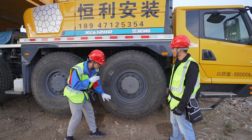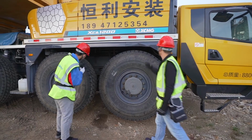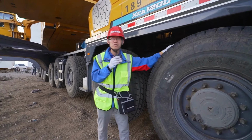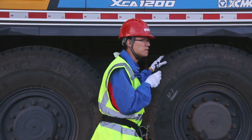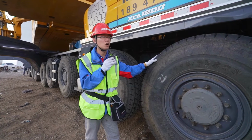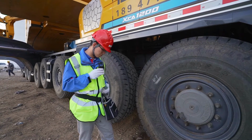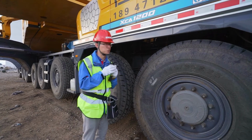After the sidewall checked, we are coming to the tread part. The tread part also looks very well maintained. But because the wind power project is operated in the wild, so many small stones will be injected into the tread. When you see these kind of problems, remember to take out the tools to remove these stones.